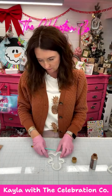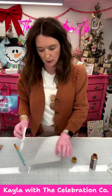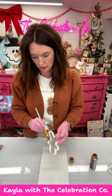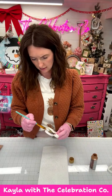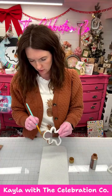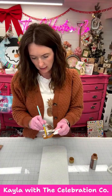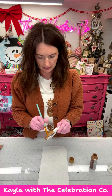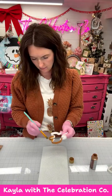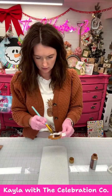Thank you, Pam. All right, let me grab a paper towel. Okay, so we're just going to get this painted because I don't want it to be white. So we'll probably have to do a couple of coats. But I'm just mostly getting the edge, and then we'll just go ahead and kind of get this frame. And we'll probably have to do 2 coats.